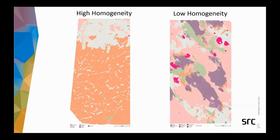So here's two examples of two mineral sections. The one on the left here shows high homogeneity. You've got primarily orthoclase with some albite and maybe some quartz up in the corner here. And here's low homogeneity where you've got a lot of quartz, your purple spodumene again, some albite members, and also some muscovite and orthoclase, and maybe a few assemblages of apatite.